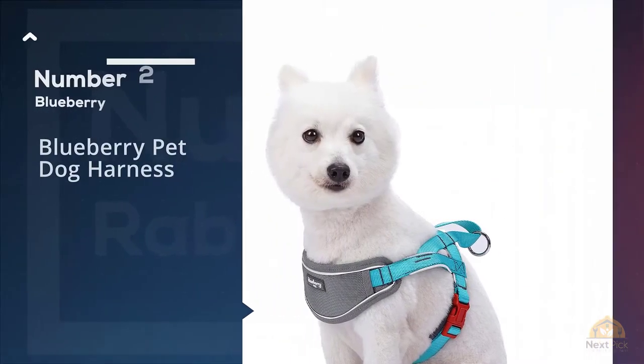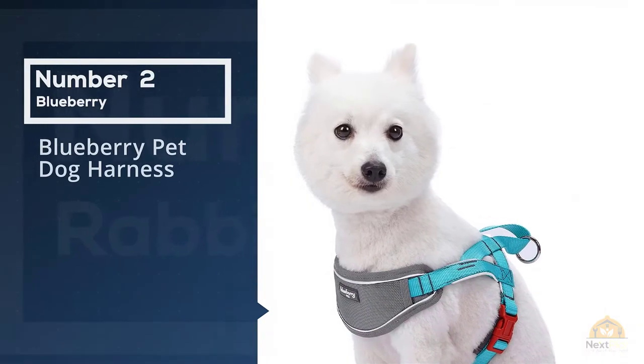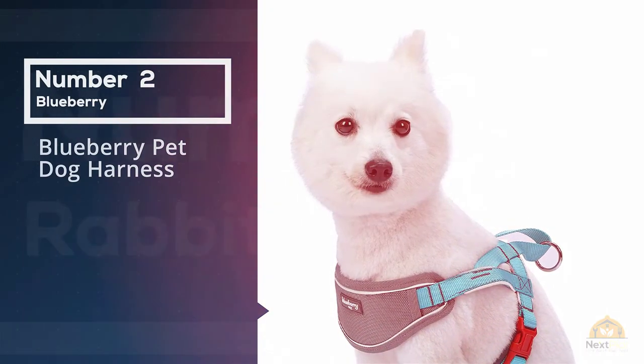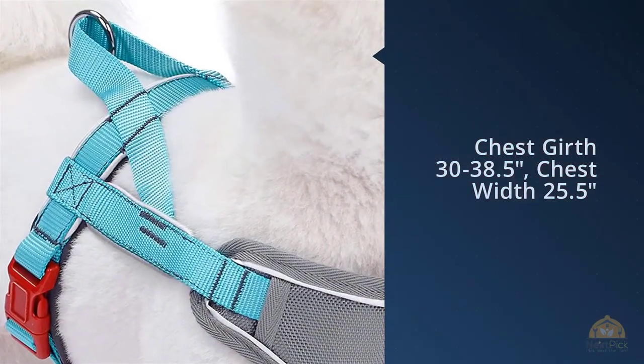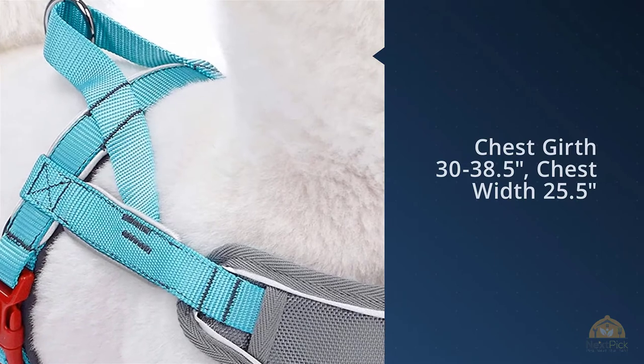Number 2. Blueberry Pet Dog Harness. If you're looking for a bright, basic harness, look no further. This one slips over your dog's head and clips around their chest so you can get walking ASAP. It will pull over their head.